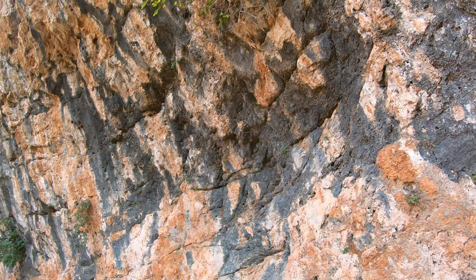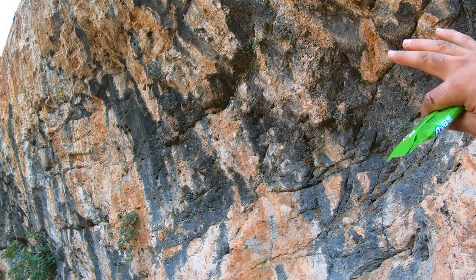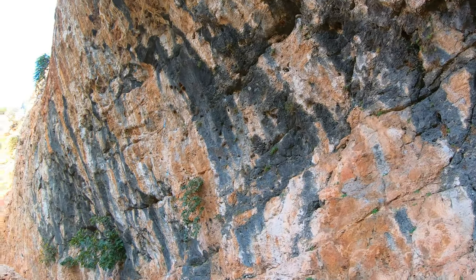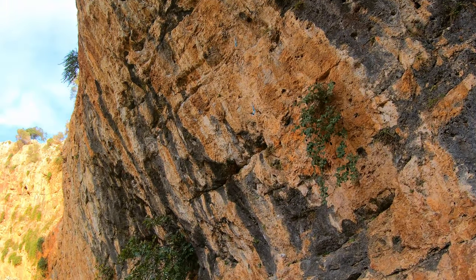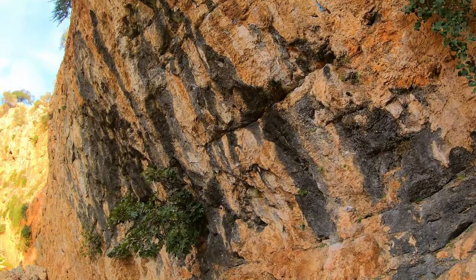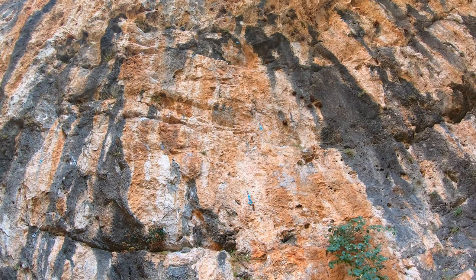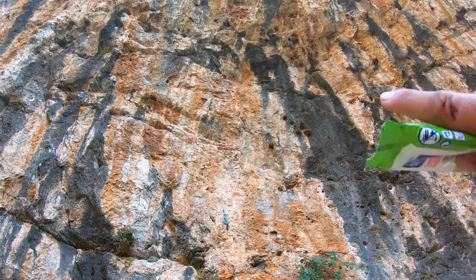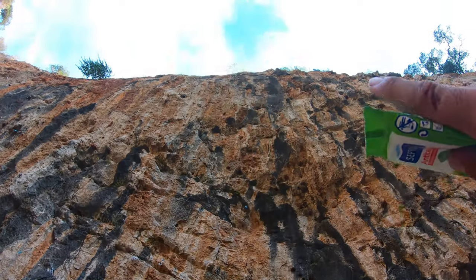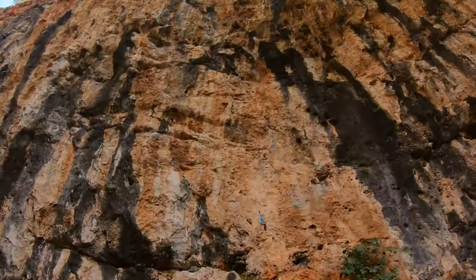So this is more challenging, this area, roughly speaking. So yeah, it seemed to me like much more challenging if you would go. Look at this, like this. I'm looking at it in this position, so you can imagine how difficult it would be to climb this area.